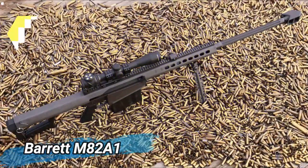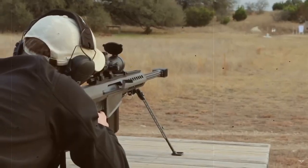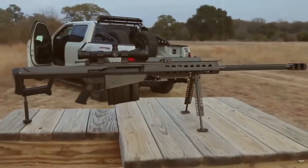Number 1. Barrett M82A1. This is the classic 50 caliber sniper rifle you probably picture when thinking about the 50 BMG. If you've ever played a modern first-person shooter, you're probably at least passingly familiar with this one. And the good news is, you can buy one.